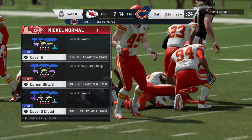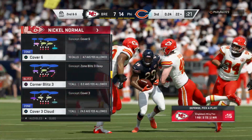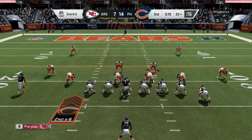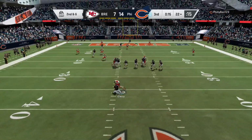Now, they struggled to get him rolling on the ground in the first half, and that's sort of continuing here in the third quarter. Yeah, but I don't think it's time to abandon the running game. I would say keep feeding the horse, and I believe he'll eventually reward them, especially as we get deeper in the game. Now Elway to throw.